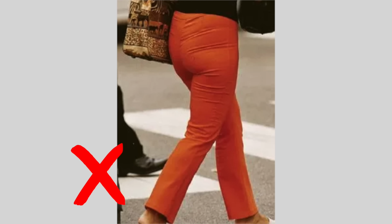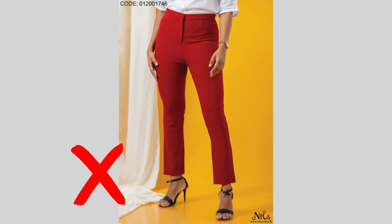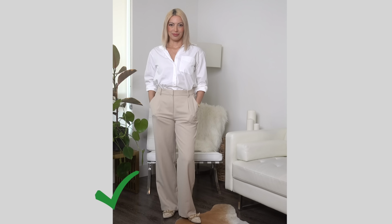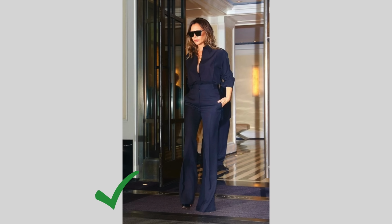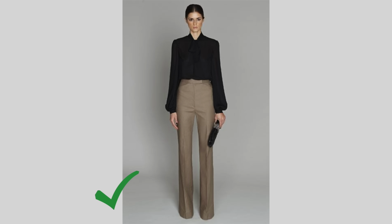I see this a lot when women wear trousers. Women wearing trousers that are extremely fitted in the hip and thigh area, almost as if they're leggings, super tight, when in fact this is not the proper way to wear trousers. Trousers should skim the silhouette and drape beautifully. And this is all sorts of trousers. I'm not just referring to wide leg trousers or baggy trousers. This is for tapered ankle length. This is for straight fit trousers.